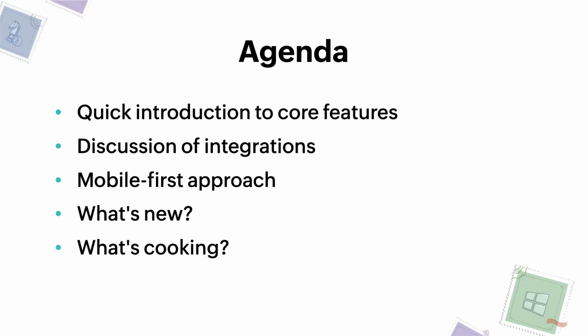So, agenda. First thing is going to be a quick walkthrough of all the core feature set that we have in Bigin. And second, it's going to be about integration. So we believe as a small business product, this has to sit well with a lot of commonly used business applications that you might have in your day-to-day processes. So that's going to be the second discussion for today, the integrations part.